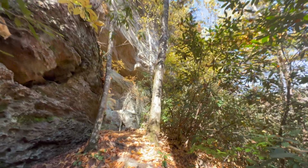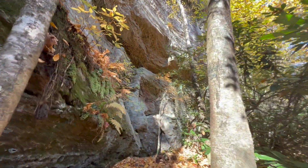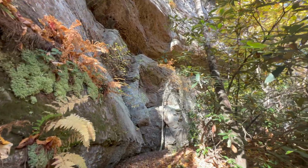Well, this is the Red River Gorge experience. It's kind of notable for its geology, and this is no exception.